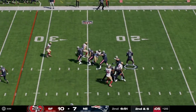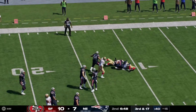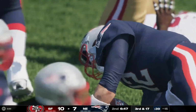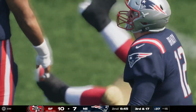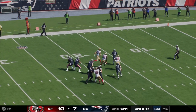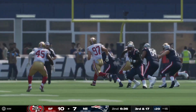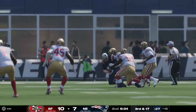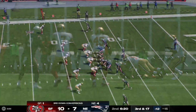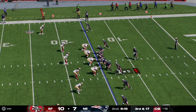To the air is Brady. Oh, he's going to be bottled up and taken down. They got him. If you're going to take a sack, you just can't add to it by taking such a massive loss on top of it. Understand when the pocket breaks down, move up, cut your losses. Now, not only do you lose that down, but now you face a big uphill battle if you want to extend this drive.